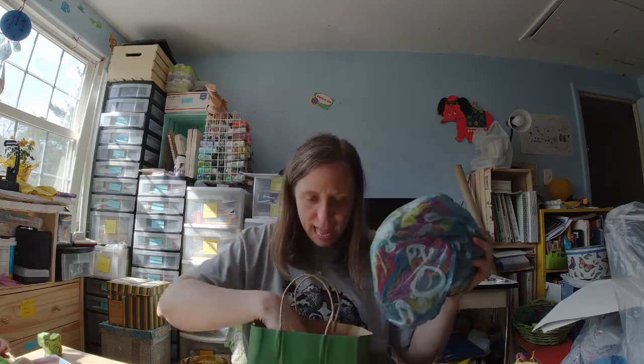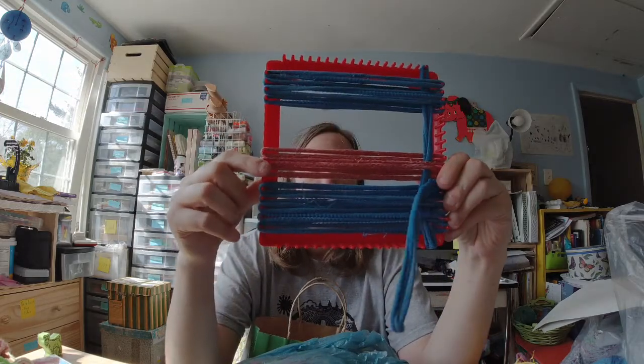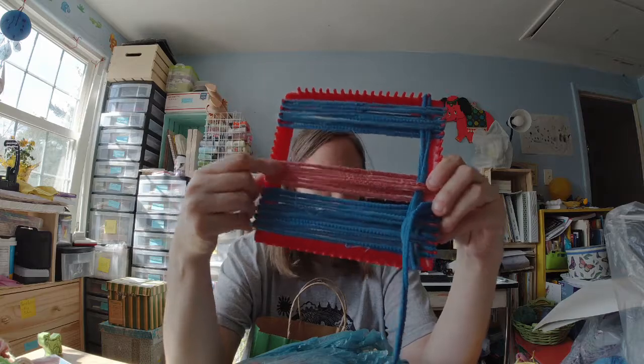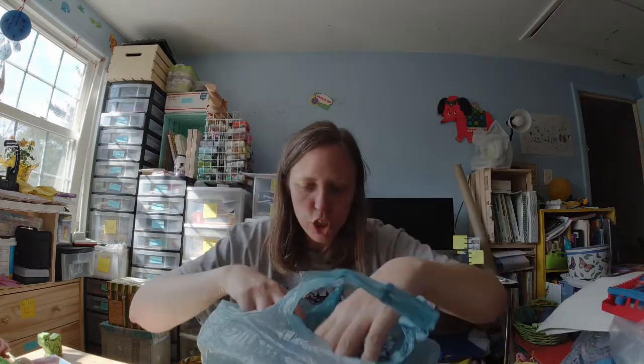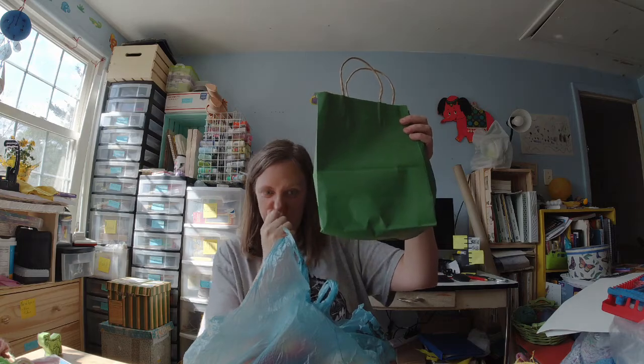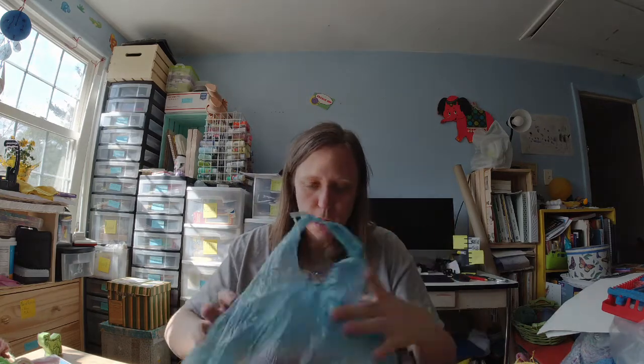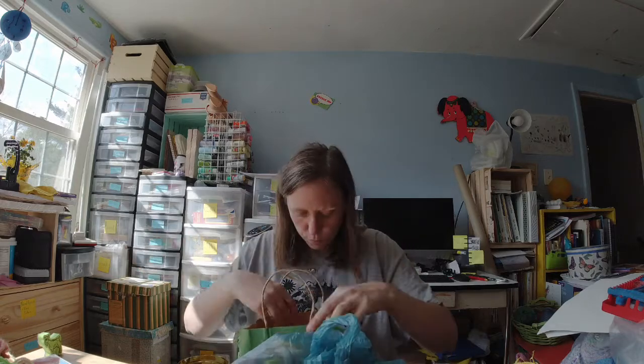So right in the filler bag, immediately I got a pot holder loom. You can never have too many of those, right? And then I shoved in a big old bag full of pot holder loops. So in this one $10 bag, I already got the pot holder loom, the giant bag full of loops, and a ton of the other stuff that you see.